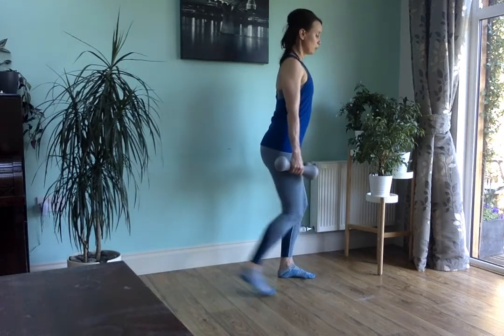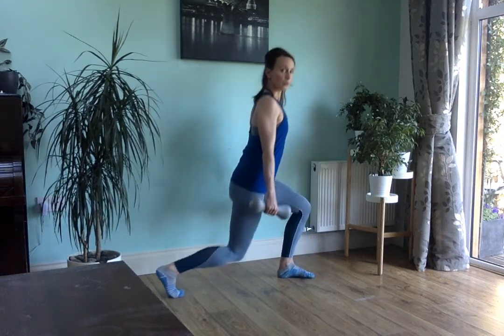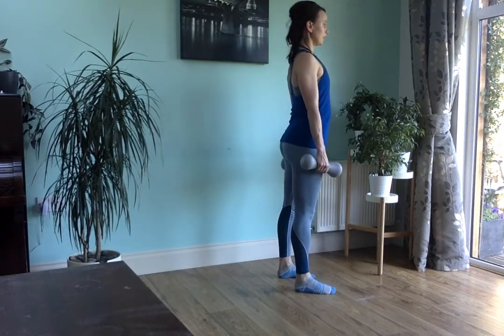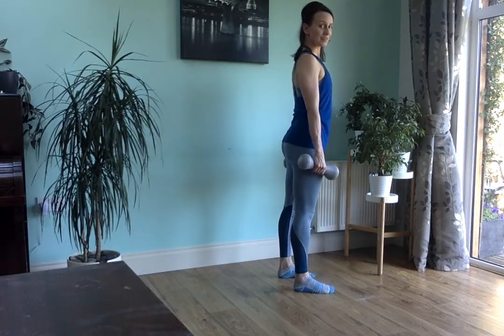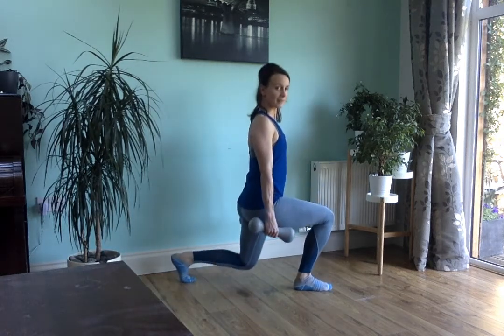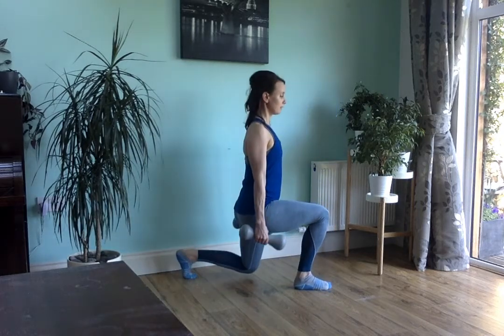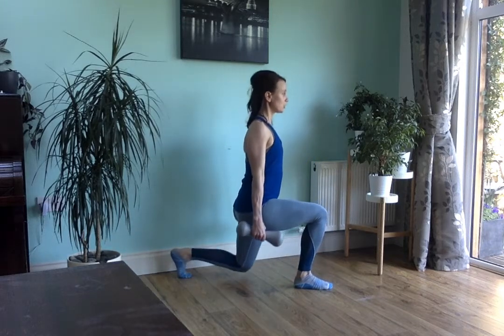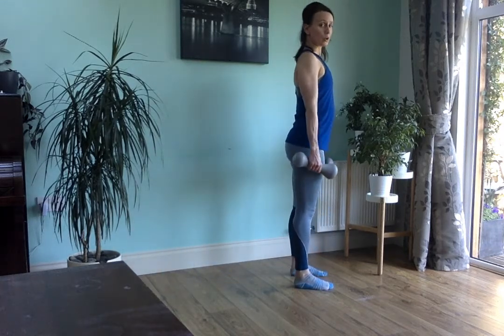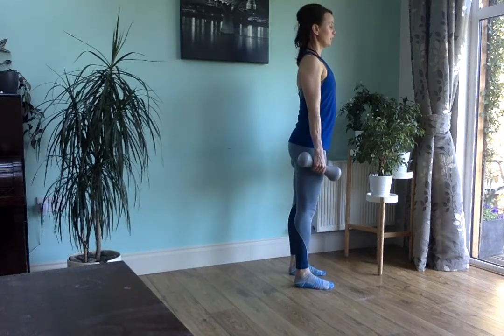We're going to go for 3 more. 2 more. Great, and last one. Well done. Now let's go for the other side. So stepping back and back up. And remember, it might not feel the same on both sides. Maybe one side is stronger than the other. So you may find you can do less on the side or more. Just listen to your body and modify as you need to.